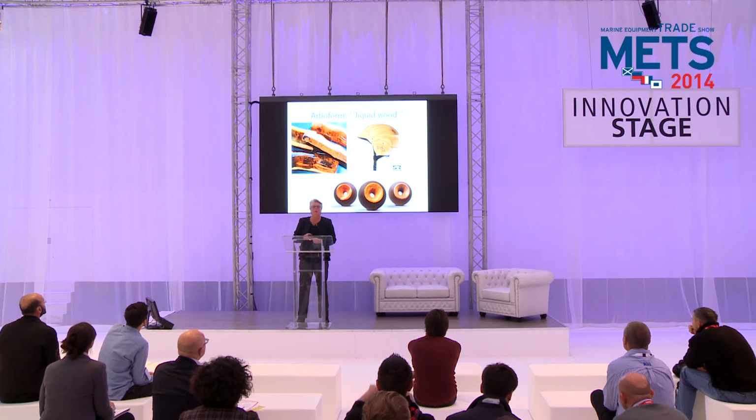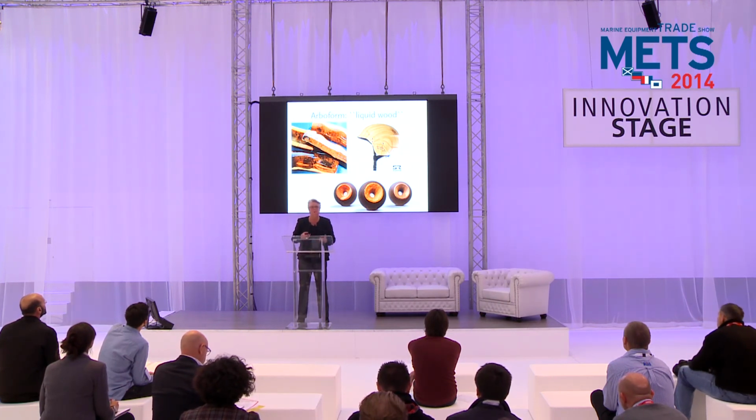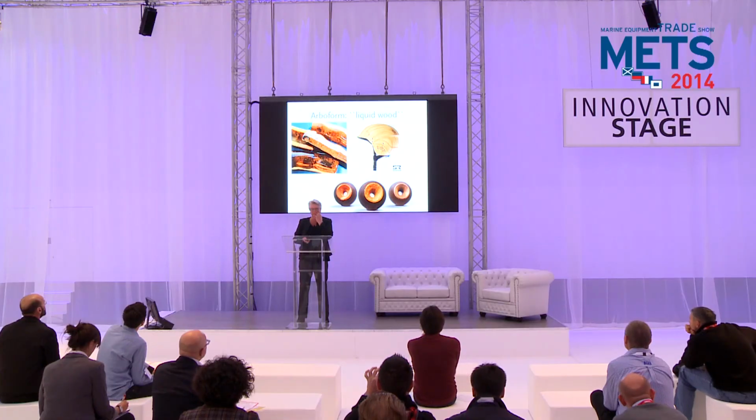Or you can use the lignin of wood, and they are able to make some kind of plastic. You can form it as plastic, but it's just lignin. It's based on wood-related sources of materials, so it's fantastically bio-based.